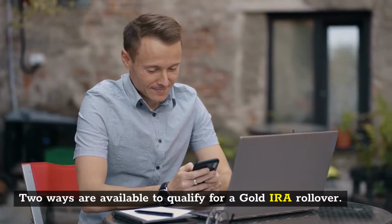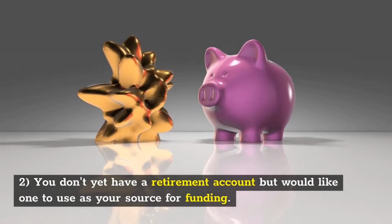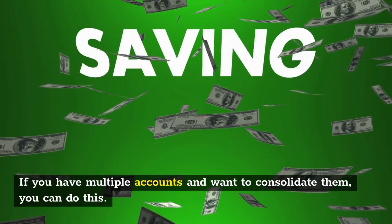Qualify for a Gold IRA rollover. Two ways are available to qualify for a Gold IRA rollover. 1. You already have a 401k and want to convert it into a Gold IRA. 2. You don't yet have a retirement account but would like one to use as your source for funding. You must have a reason to transfer your retirement funds into another account. If you have multiple accounts and want to consolidate them, you can do this.